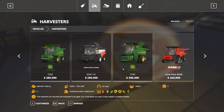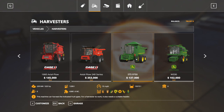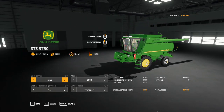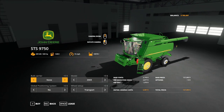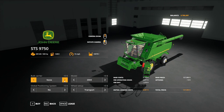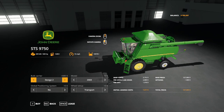Now, since I'm down here, and I don't necessarily need it right now, but I'm at the store, I might as well buy it. We have a brand spanking new John Deere STS9750 harvester available to us. It's an older model, but it looks good. It holds 10,570 liters, a little bit more or about the same as our current harvester. And it's got some different design options.